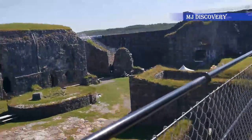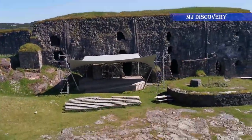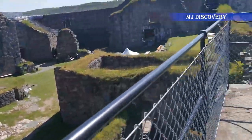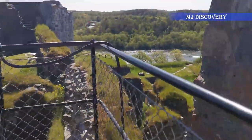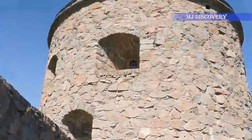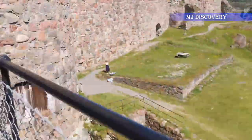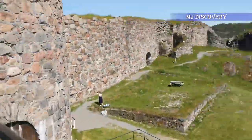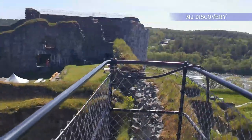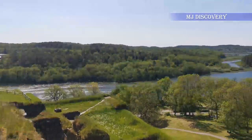Here I am again. I just went there, and again, now this is the top of the fortress. As you can see, I'm almost here. You can see everything clearly at this point. It's wonderful, man. I love it.